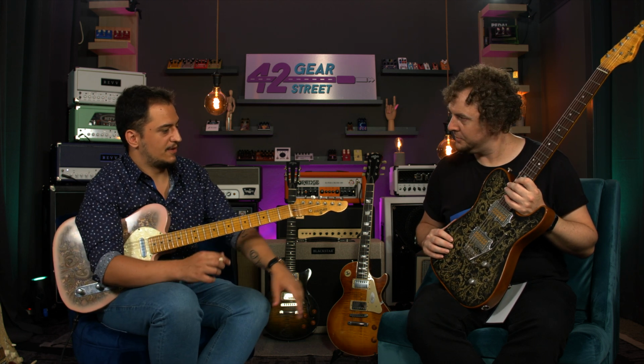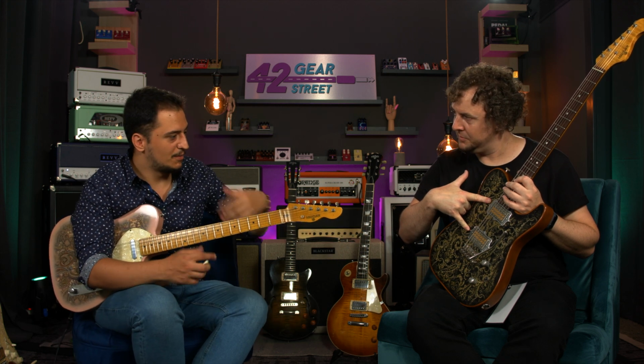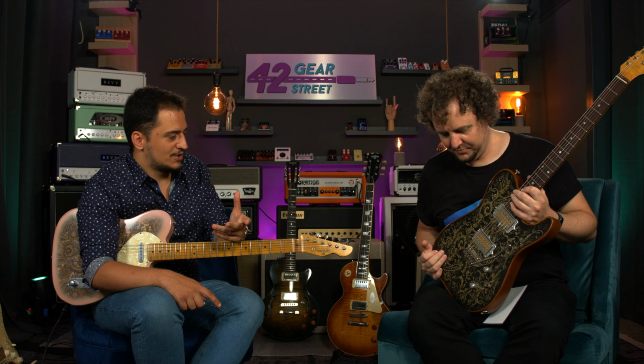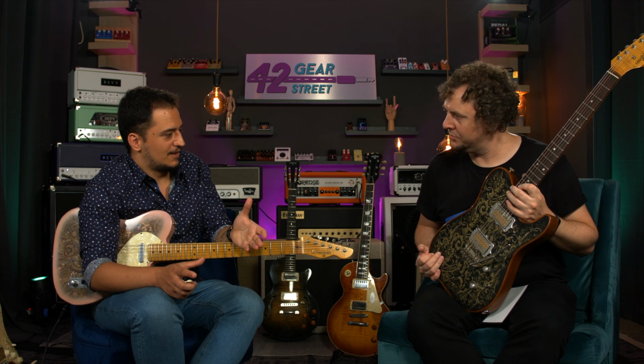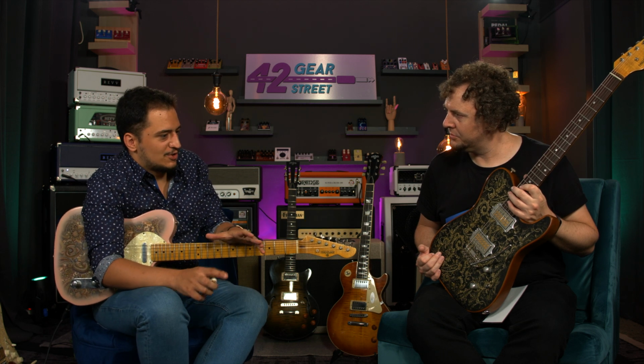Talking about Amber Spirit of 59s, I know for a fact that those are PAF pickups, but they're made to look like gold foils, because that's what Nick likes. But he likes the tone of a PAF, so he doesn't just go for the gold foil for the looks and then lose the tone. He gets both of them just the way he wants.